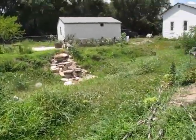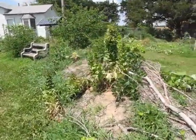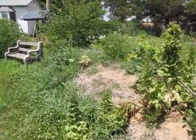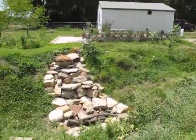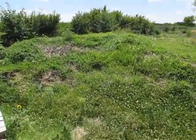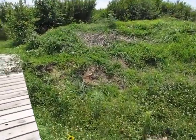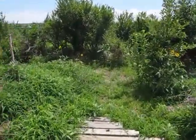Even the seeds and the plants that are easily self-seeding themselves at this point, many of them seed themselves so thickly in an area, and it requires so much work to thin them that it does indeed stunt the plants.